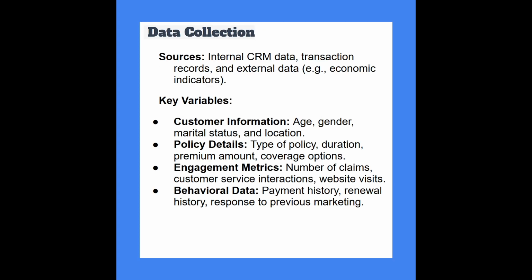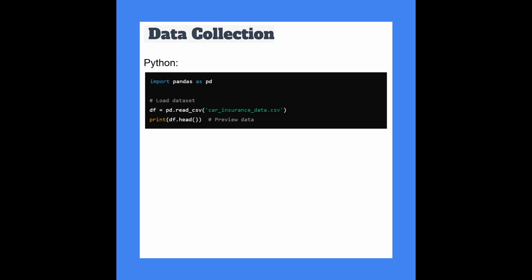To make these predictions, we pulled data from several sources, including customer details, transaction records, and even economic indicators. Key factors include customer demographics, policy information, engagement metrics like claims and website visits, and behavioral data like payment history. All of these help us build a clearer picture of who's likely to renew.